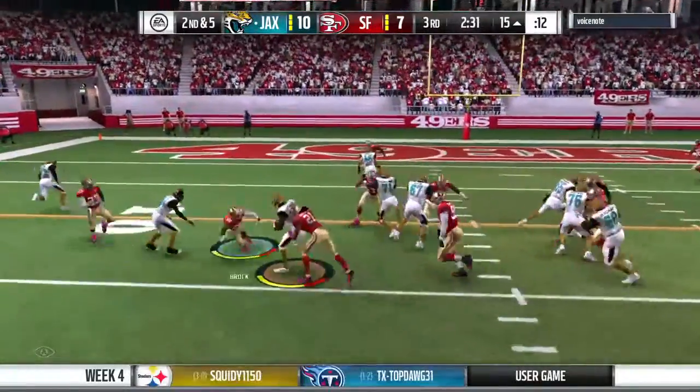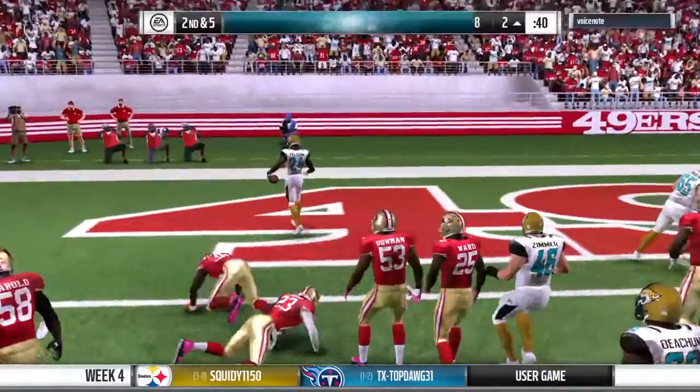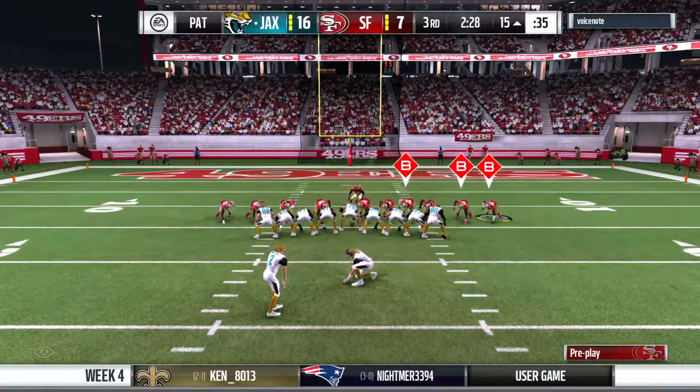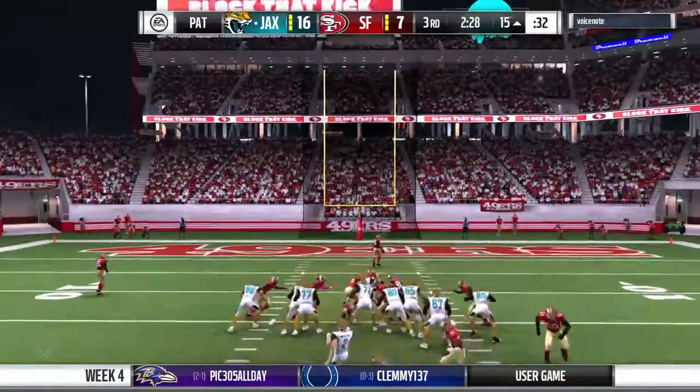They'll run it again with Yeldon. And he takes it in. Touchdown, Jacksonville. T.J. Yeldon, his first touchdown on the year. And the Jaguars add on to their lead.